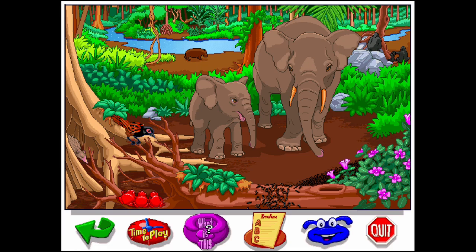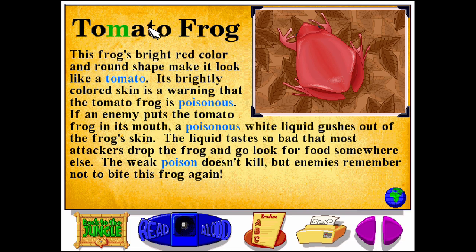Tomato frog. T-O-M-A-T-O-F-R-O-G. This frog's bright red color and round shape make it look like a tomato. Its brightly colored skin is a warning that the tomato frog is poisonous. If an enemy puts the tomato frog in its mouth, a poisonous white liquid gushes out of the frog's skin. The liquid tastes so bad that most attackers drop the frog and go look for food somewhere else. The weak poison doesn't kill, but enemies remember not to bite this frog again.